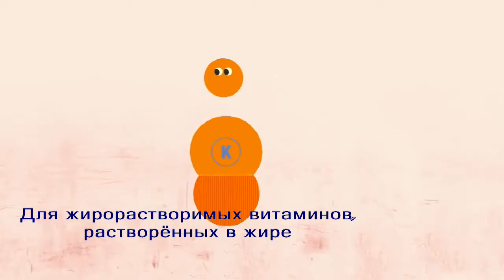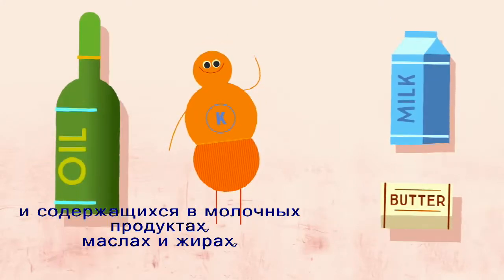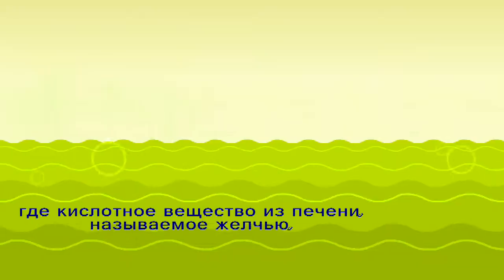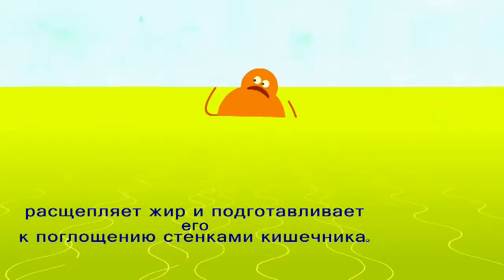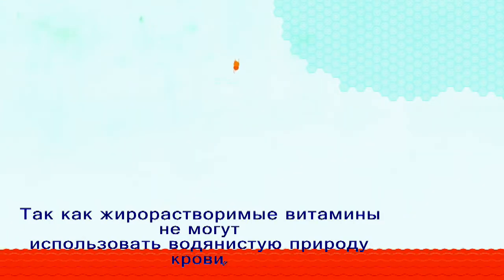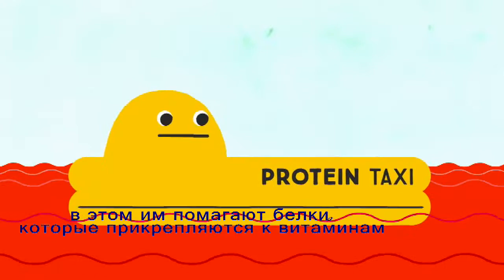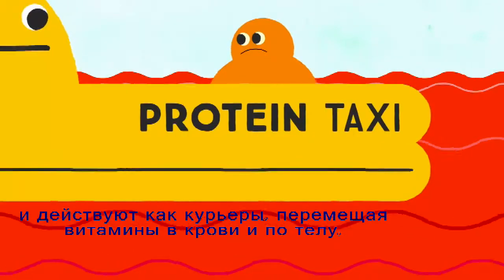For lipid-soluble vitamins, dissolved in fat and found in foods like dairy, butter, and oils, this trip into the blood is a little more adventurous. These vitamins make it through the stomach and the intestine, where an acidic substance called bile flows in from the liver, breaking up the fat and preparing it for absorption through the intestinal wall. Because fat-soluble vitamins can't make use of the blood's watery nature, they need something else to move them around. And that comes from proteins that attach to the vitamins and act like couriers, transporting fat solubles into the blood and around the body.